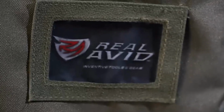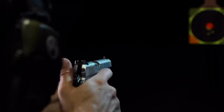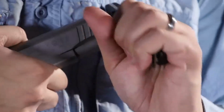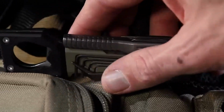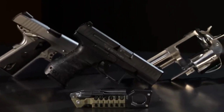Its precise design makes it ideal for cleaning and maintaining your firearms while on the go, ensuring that you can keep your pistol in top working condition no matter where you are. What sets the Real Avid Pistol Tool apart is its gun-specific features, making it the perfect tool for firearm owners who need a portable and reliable solution for on-the-go maintenance. Whether you're at the range or out in the field, this tool offers convenience and precision when you need it most.